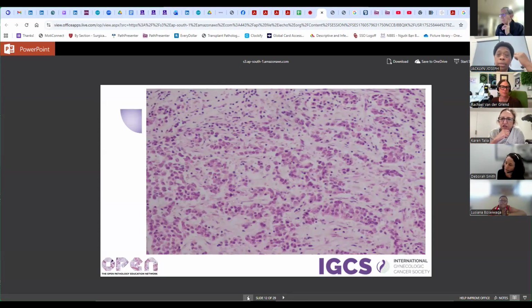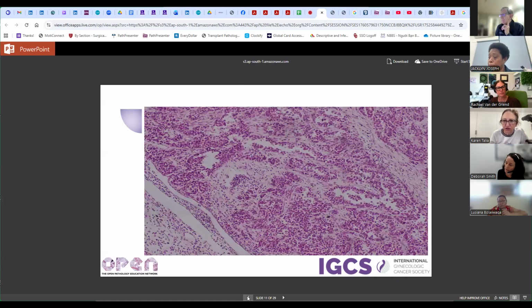And that's something that's worth, because that's obviously a big distinction, isn't it? Germ cell or sex cord stromal versus epithelial. So that's something that's worth going to higher power and having a closer look at those gland-like areas and teasing out whether you think they're truly glands or a mimic.